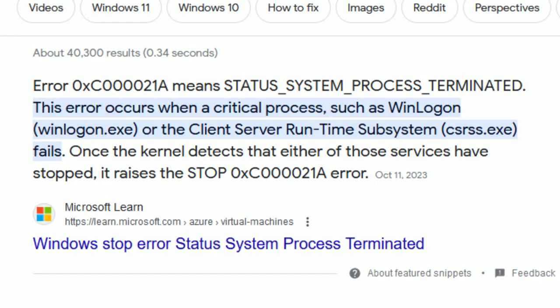Now remember, I told you before, blue screen problems are going to either be hardware or software. They can only be one of the two. So this does involve a little bit of common sense, but you don't have to be a computer person to completely understand what the error message means. You just have to kind of understand what it generally is saying. Let's take this for example. This particular error means that status system process terminated. I know what I'm doing, so I know that's a software problem, but let's read further.